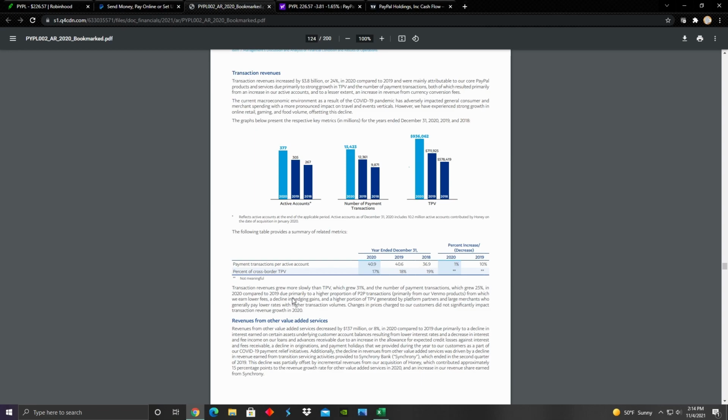That could be a potential liability in the future for them if they don't diversify their revenues and expand their business. That could be another potential risk, but time will tell. So on this page, we can see the increase in their active accounts, the increase in the number of payment transactions from 2018 to 2020, and then also the total payments transaction value, which increased from 578 billion to 936 billion, which is what we touched on a little bit earlier as well.